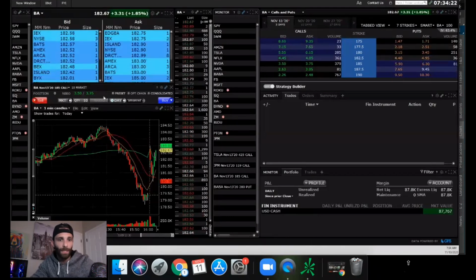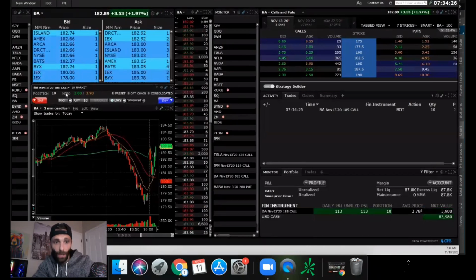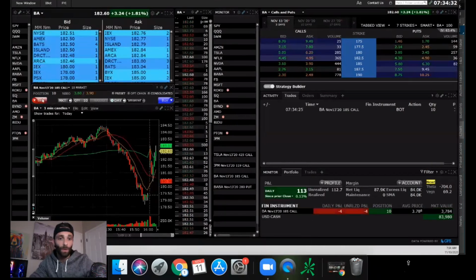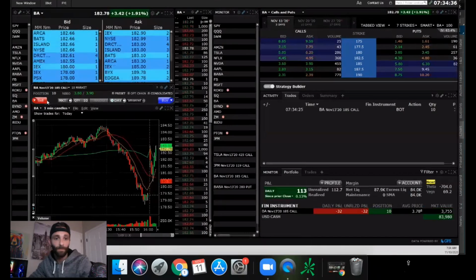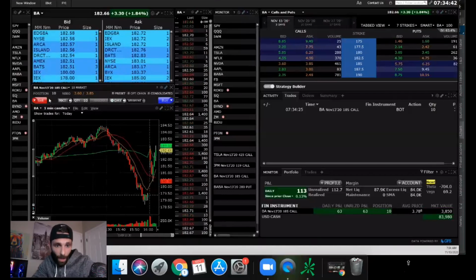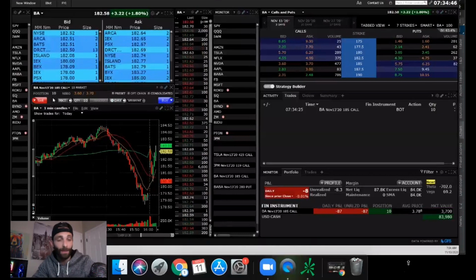So now I'm looking at the 185 calls, and I have 10 loaded, and I get long right there for the opening range break, trying to anticipate it. And I wanted to see that go quick. So now just to critique myself where I went wrong on this trade, I am guilty of sometimes being a little too patient. This is going to be a great example of that. Went long expecting the 183 break, and it should have gone very fast.